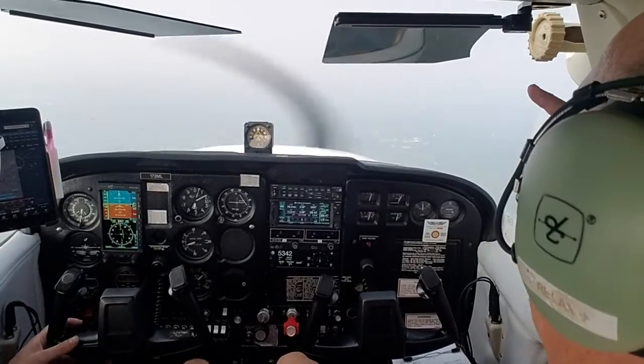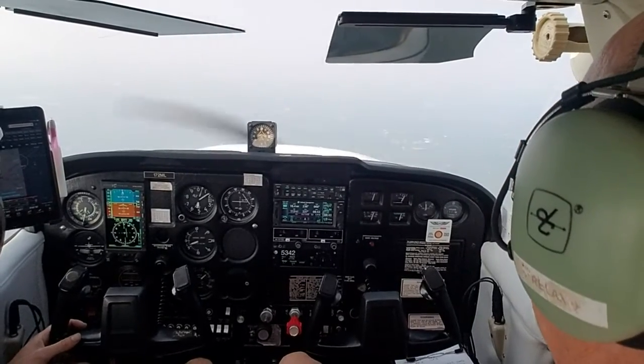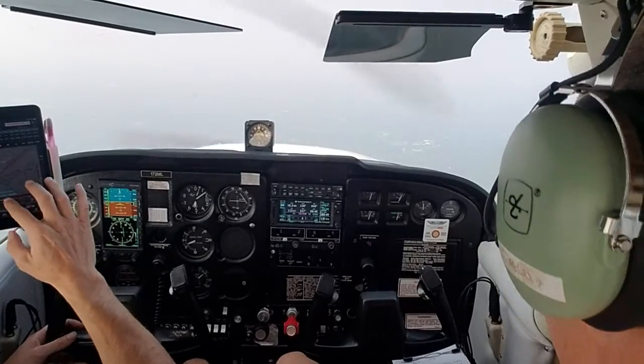So at this point, I'm thinking about my first turn and holding. What direction, what heading do I turn outbound to?